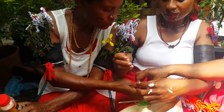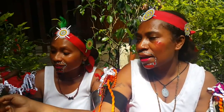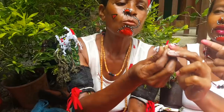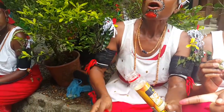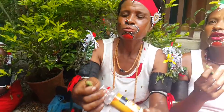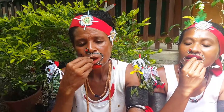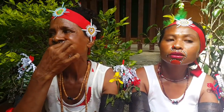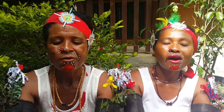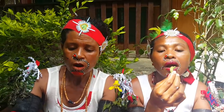Okay, this is the hard one. This is the hard betel nut. Okay, that's the clean one. Sister will do the demonstration. Okay, sister chewing it. After that, she'll open the lime. This is the lime and this is mustard. Hard betel nut. And then she'll chew. Then we'll apply mustard, to mix it with lime. Yeah. Good. It makes it red.